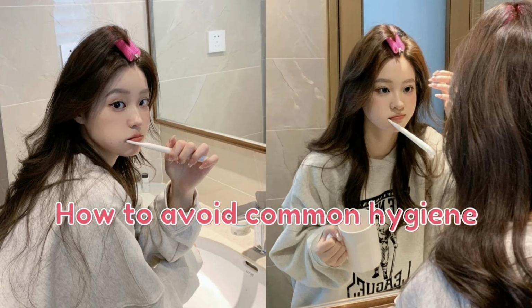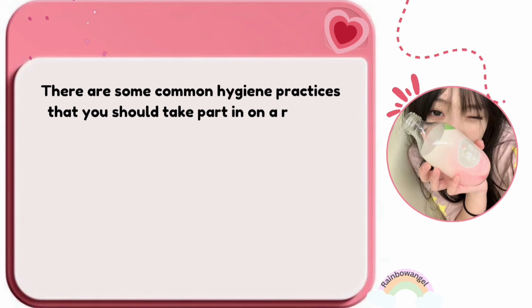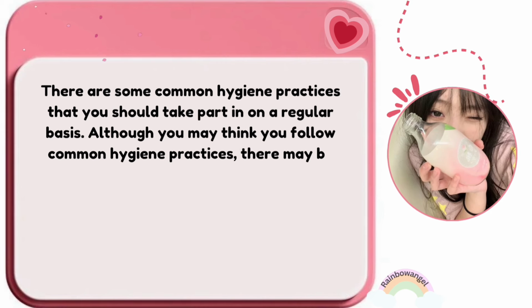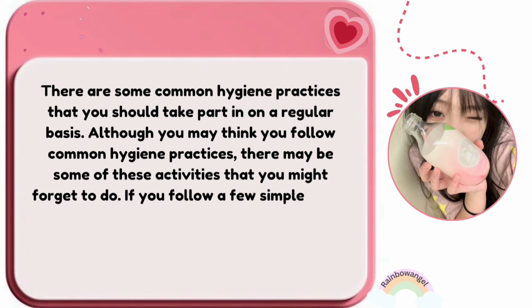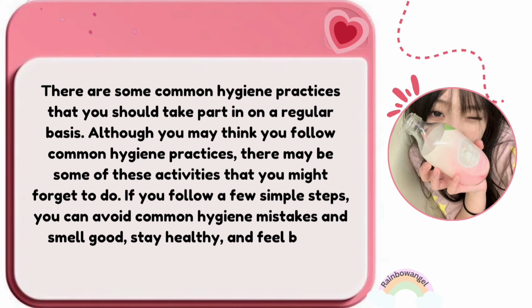How to avoid common hygiene mistakes. There are some common hygiene practices that you should take part in on a regular basis. Although you may think you follow common hygiene practices, there may be some of these activities that you might forget to do. If you follow a few simple steps, you can avoid common hygiene mistakes and smell good, stay healthy, and feel better every day.